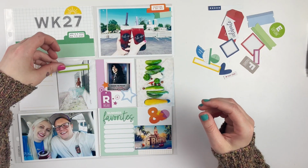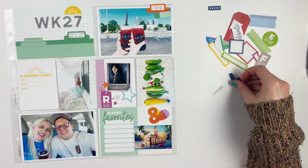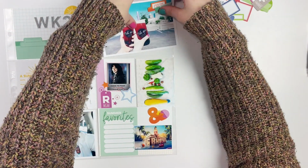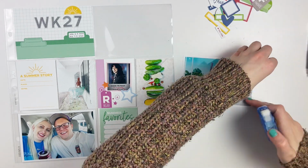Then I have a few random things here as well, just to kind of round out the week. So I do have another picture of all of our veggies. I made sure to snap that. We picked a ton more veggies at the very beginning of the week.